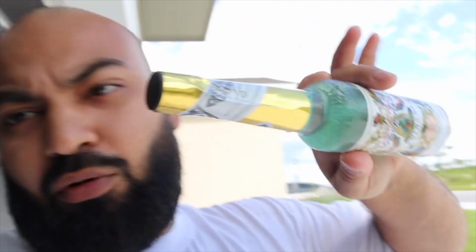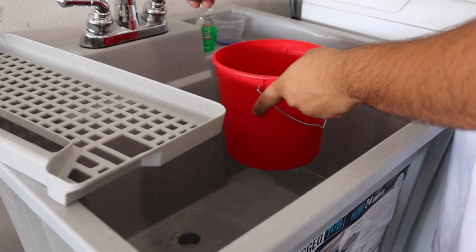What we're gonna do is throw this in a bucket with some water, use a clean rag, and wipe down the entire car again from the inside to the outside, or outside to the inside. It doesn't matter because the entire car is already cleaned. So that is what we're going to do right now. Let's get into it.